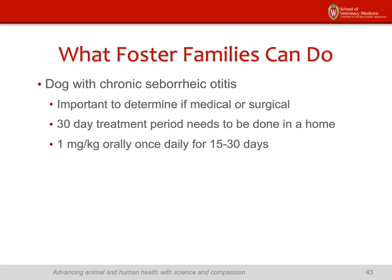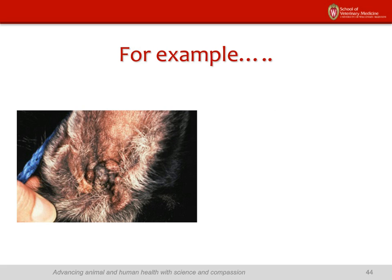So, for example, this happens to actually be a German Shepherd with proliferative otitis in the ear. And this was really hard and firm. You couldn't find the ear orifice. You couldn't get a Q-tip down there. And so all we had the caretakers do is clean the ear itself just to keep it clean and keep all the debris from accumulating it.